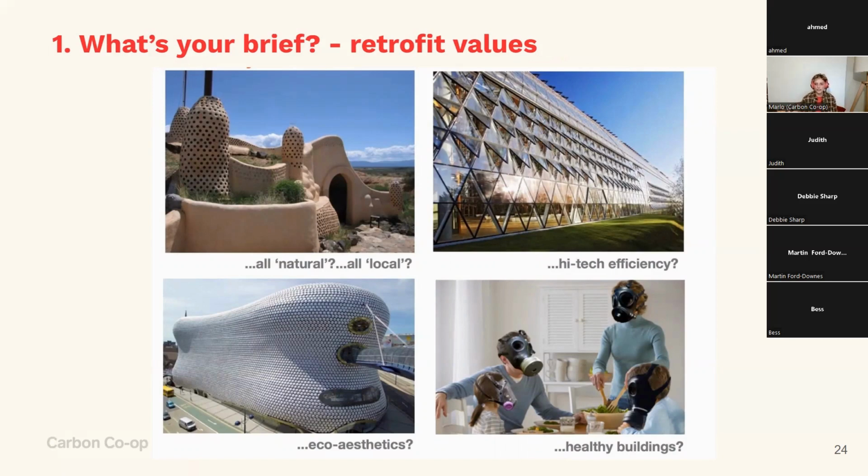Is it all natural or local that you're interested in? That might be wood fibre, hempcrete, those kinds of insulation materials. Are you looking at high-tech efficiency? Like heat pumps, solar PVs, smart systems, central control of everything and monitoring of things. Eco-aesthetics is a term for the architectural idea of recreating natural shapes and natural systems.